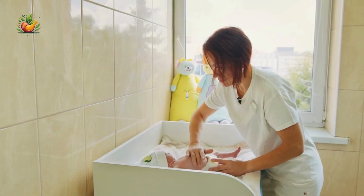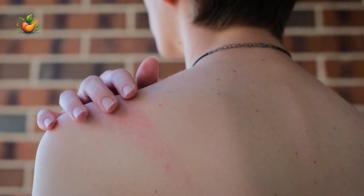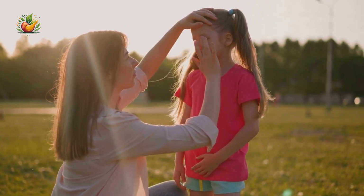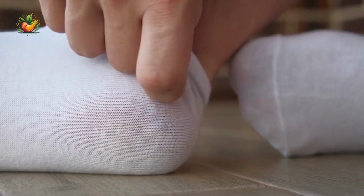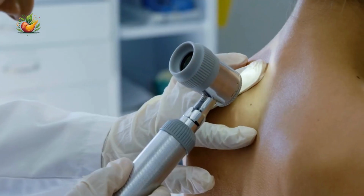Signs and symptoms of infected eczema. How can you tell if eczema is infected? Here are the telltale signs to watch for. Swelling, discoloration, and tenderness. If an eczema patch becomes redder, puffier, or tender to the touch, it could indicate infection. Burning and severe itching, even more intense than regular eczema itching, an infected area may burn and cause severe irritation.